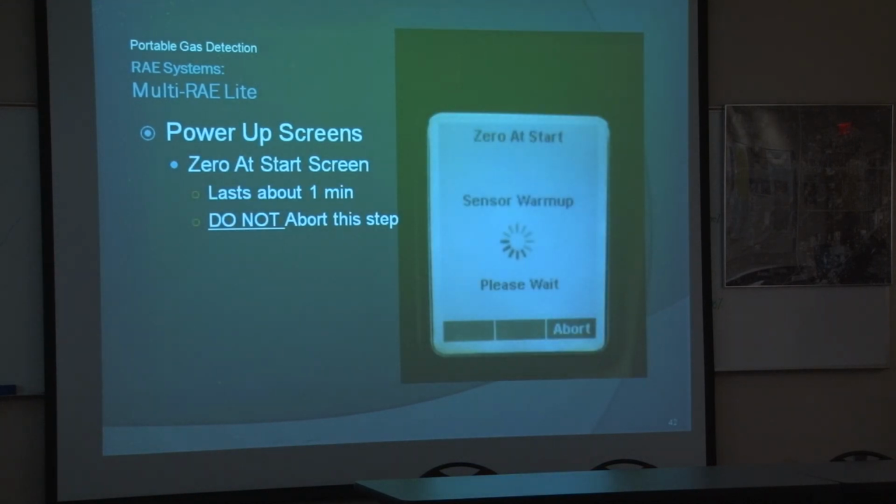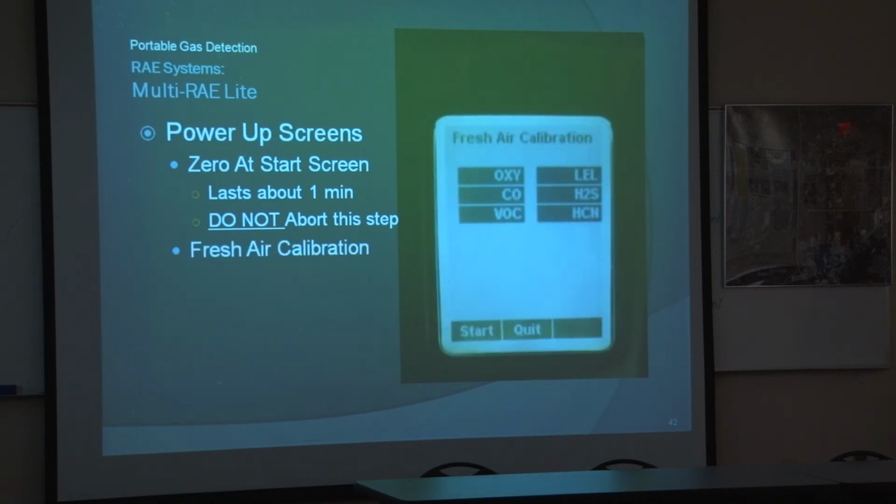Zero at start lasts about a minute. This is the one where you're rolling down the road, you hold the nozzle out the window, get it to zero. Don't abort it. It really screwed it up when I aborted it. So don't abort it. Always zero, let it go. Takes about a minute. Then it's going to ask you for fresh air calibration.